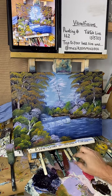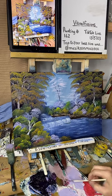Might just darken that tree down a little bit at the back there, just so it highlights better against that one.